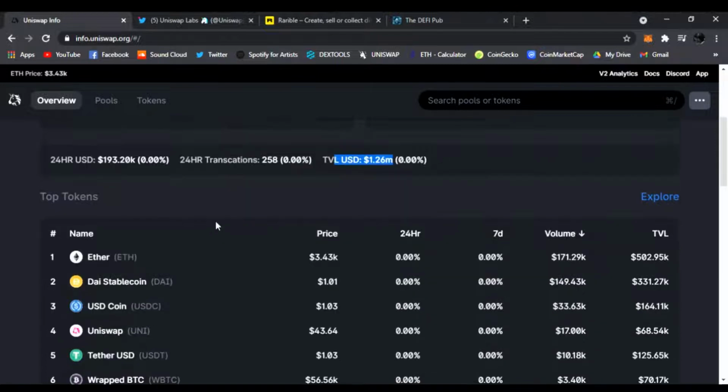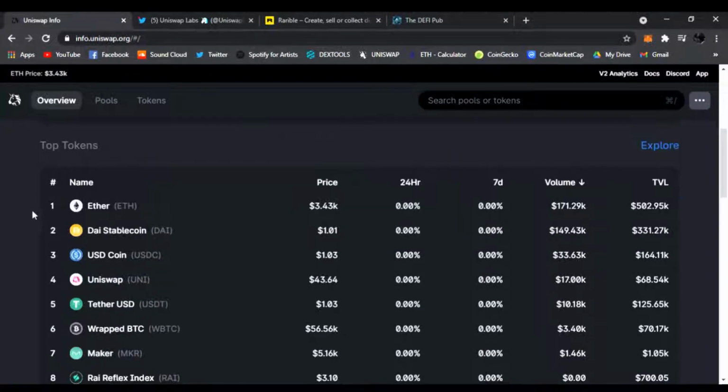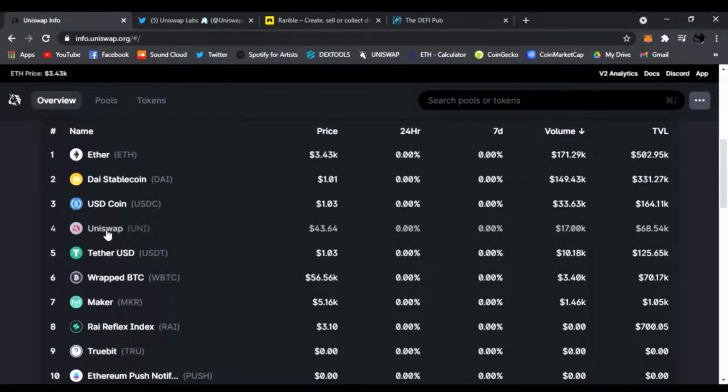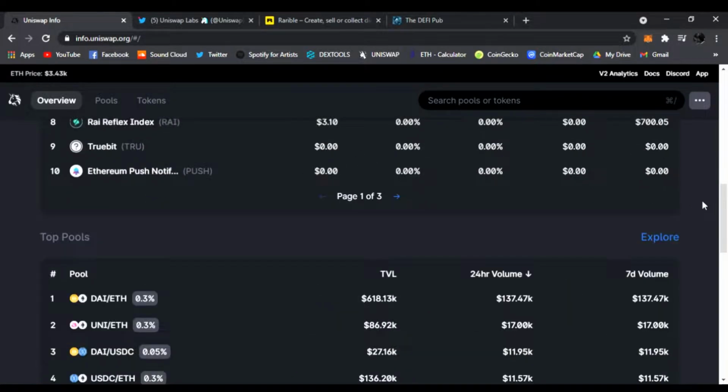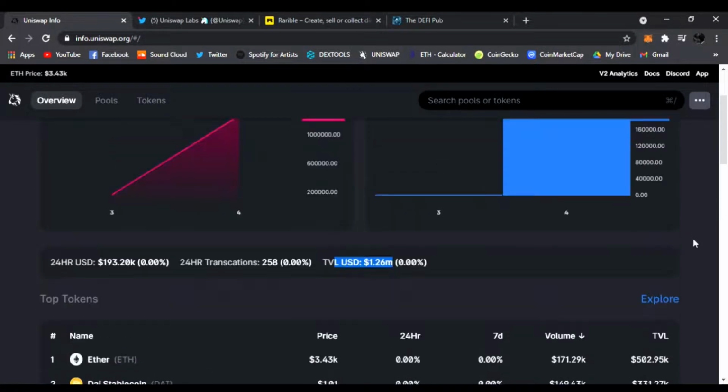Top tokens right here. You got Ethereum, number one. Number two is DAI stablecoin. Number three, USD Coin. Number four, Uniswap. Number five, Tether. Six, Wrapped BTC. Seven, Maker. Eight, Reflex Index. Then nine, TrueBit, and ten, Ethereum Push Notification. So this is all on the main website of info.uniswap.org.